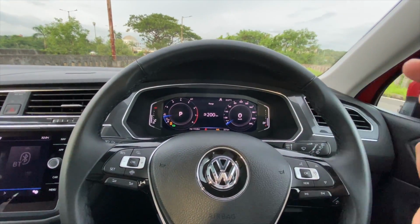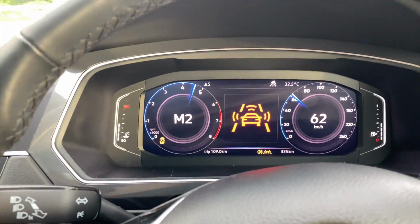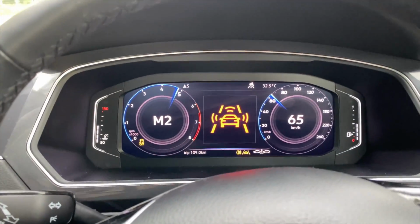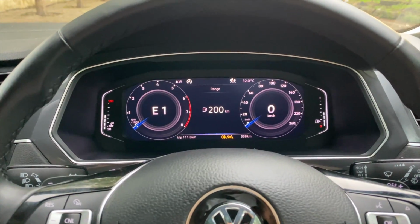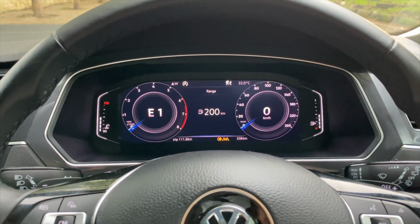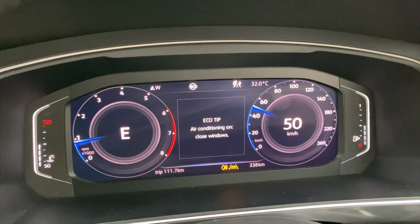Meanwhile, this is actually getting a driver assistance system as well. If you come really close to a car, it automatically applies the brakes and shows you a warning in red, which is a very cool safety feature indeed. The Tiguan also keeps giving you eco tips when you're in eco mode. Obviously you should not be driving in sport mode, you should come into normal drive mode, and if your windows are rolled down, it even tells you to roll up the windows just to save on fuel.